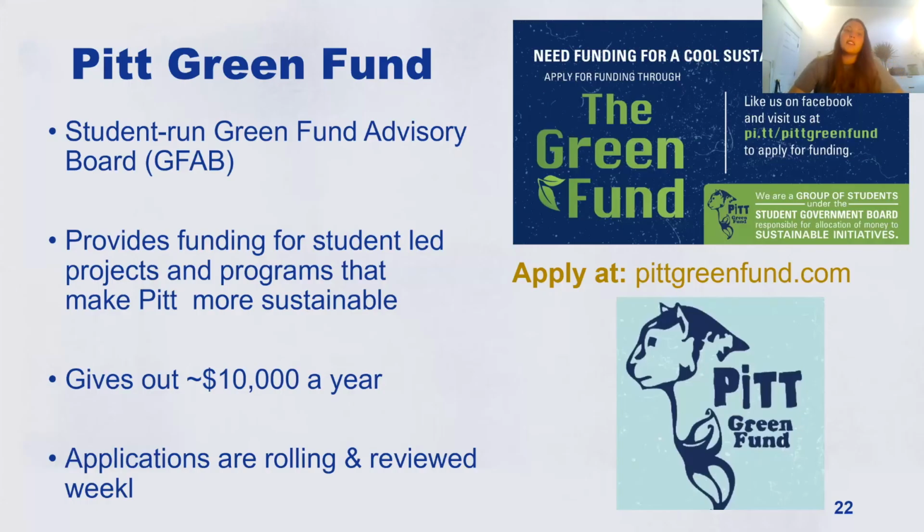The Pitt Green Fund is a student-run green fund advisory board. It provides funding for student-led projects and programs that make Pitt more sustainable, and they give out over $10,000 a year, which is very exciting, and applications are rolling and reviewed weekly. You can apply for funding, anybody can, at pittgreenfund.com.